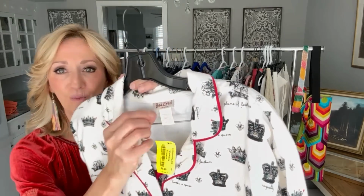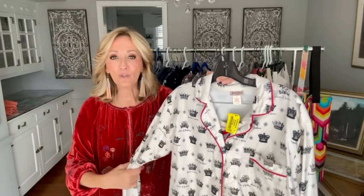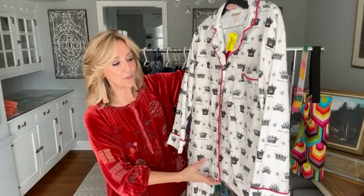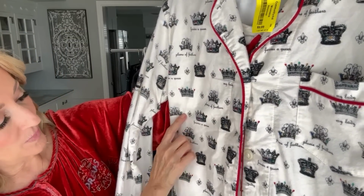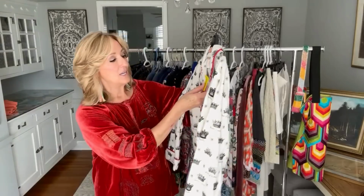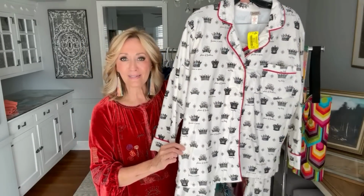This is Bedhead. Bedhead makes a beautiful quality pajama. So my hand felt this as I was going down the aisle. I pulled it right away. It's like a royalty crown. It says plume of feathers, all different, what does that say? Forever a queen. Do we love that? Yes, we do. Gorgeous, gorgeous condition. $9.99. I had no discount on this, so I paid a full $10. I'm guessing these are going to bring around the 35 to 40 mark. So yes, yes, yes, all day long.